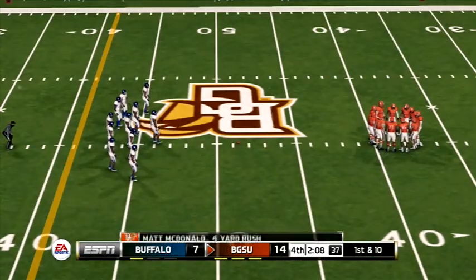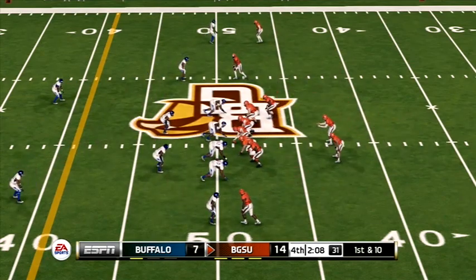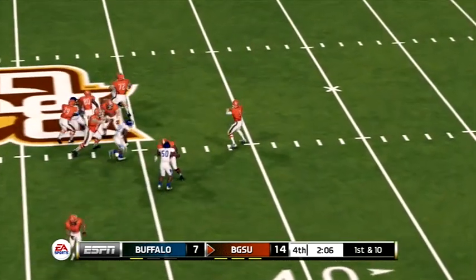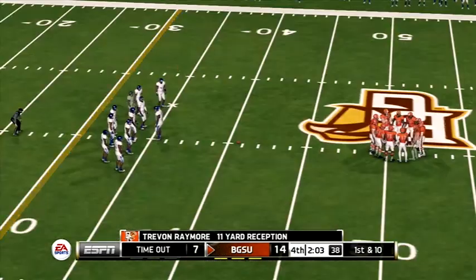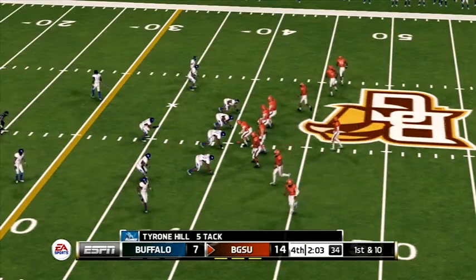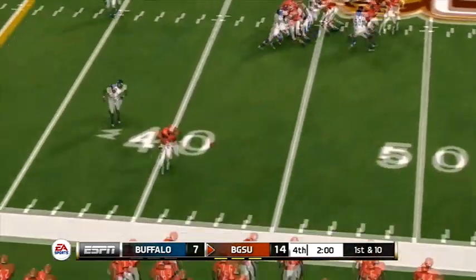The defense puts an end to the no-huddle offense by calling timeout. Complete. He's got room. Brought down in the open field. So the defense has had enough of the no-huddle as they call a timeout. From the 41-yard line. First down, empty backfield, quarterback in the gun, 5 wide receivers.